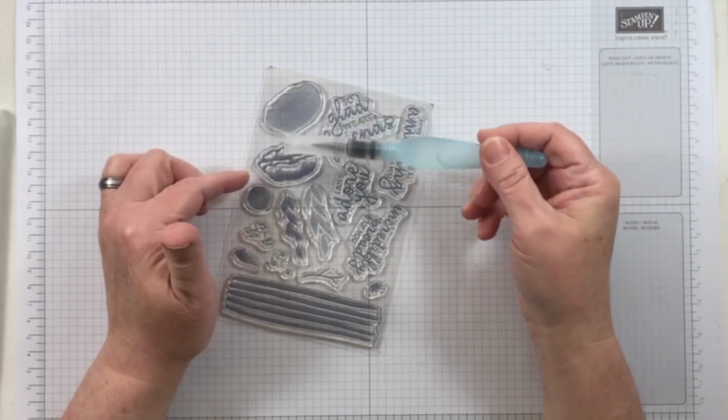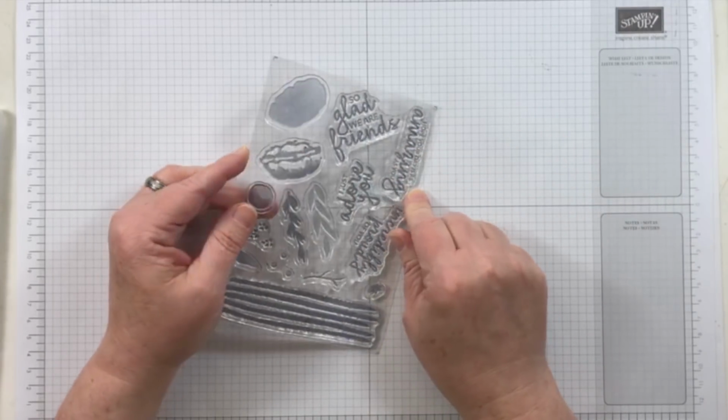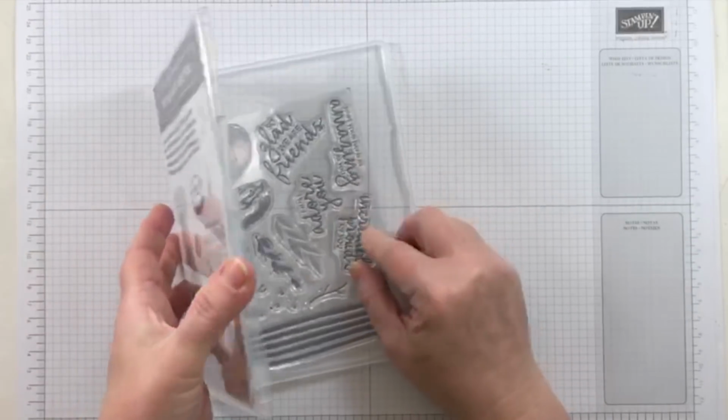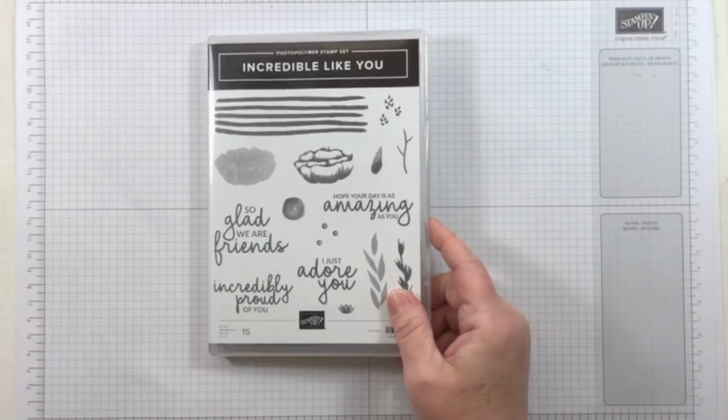So this will be able to be used in non-traditional ways too. Lots of techniques I see being used with this particular stamp set. So this is going to be a lot of fun.